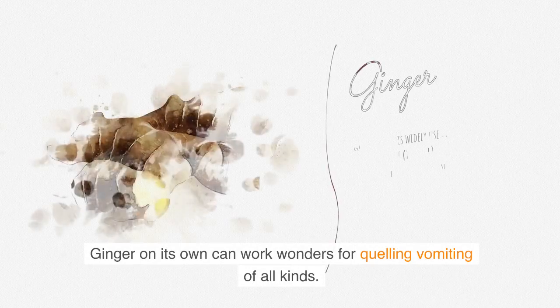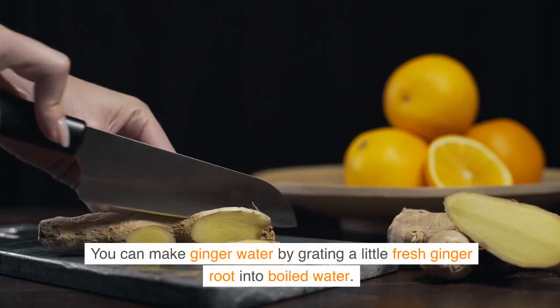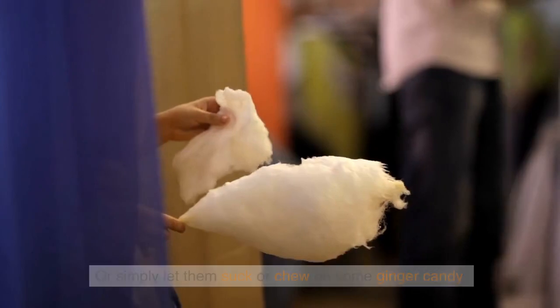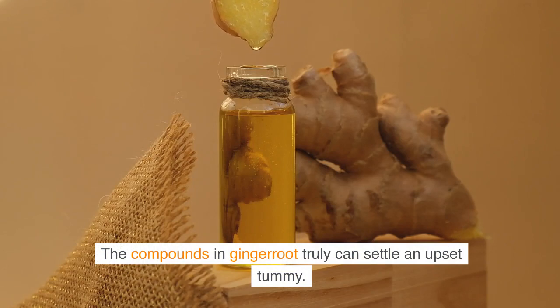Ginger on its own can work wonders for quelling vomiting of all kinds. You can make ginger water by grating a little fresh ginger root into boiled water. Or simply let them suck or chew on some ginger candy. The compounds in ginger root truly can settle an upset tummy.